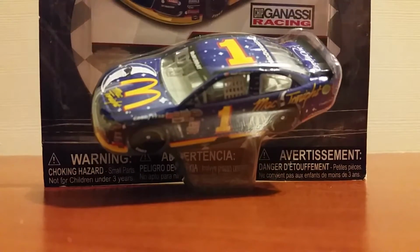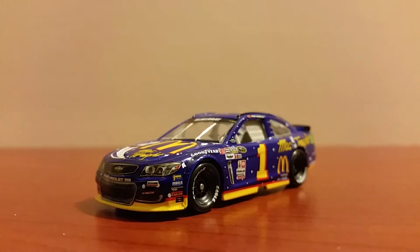But anyway, let's get on with Jamie McMurray. I'll open him up, and we'll see how cool this car really is. Alright, and here we have good old Jamie Mac opened up and out of the packaging. And like I said, right off the bat, I think this is a great looking paint scheme. It just really gives me that late 80s, early 90s throwback vibe and feel.